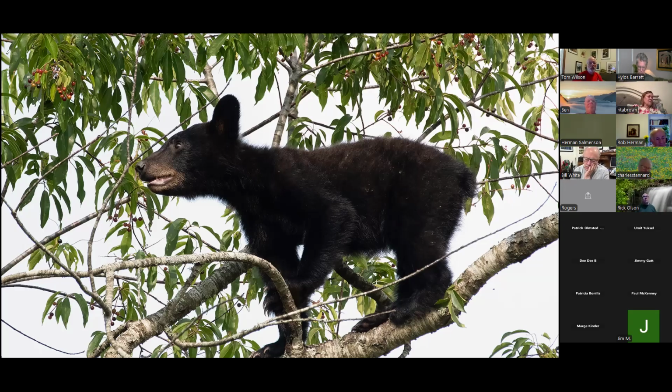When I shot this photo, there were seven total bears in this cherry tree. There were two adults, and the rest were cubs. There were five cubs. One of the moms had two cubs. One of the moms had three cubs. So obviously, a lot of photographers around that tree. This was right off of the loop road, so it was easy to access.